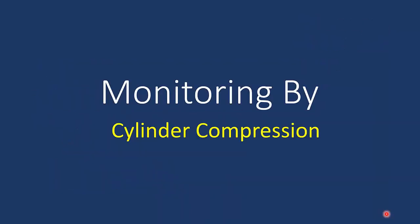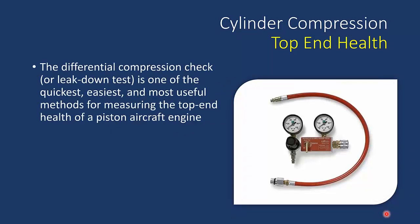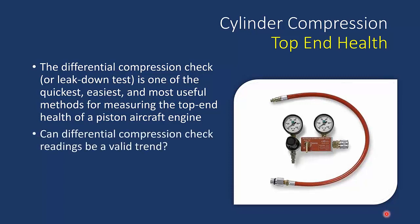All right, cylinder compressions. These are required by FAR at annual. I'll go through it kind of quickly. This information is going to be in your logbook. Keep in mind, though, that it's not really a good trending tool. All it is is a snapshot in time. So what I look for in compressions is consistency rather than the magic, oh, it must be over a certain number. That's not valid.